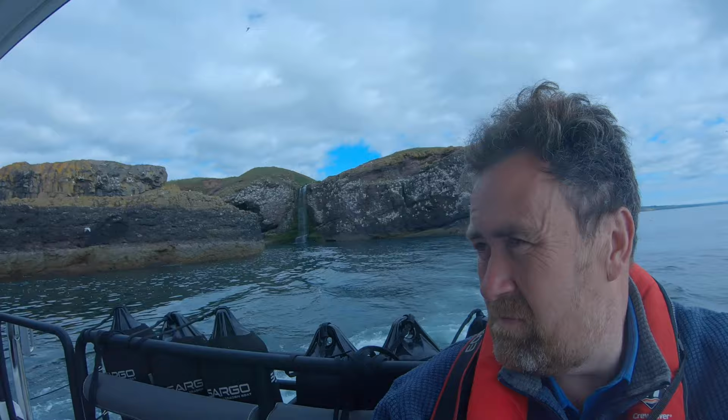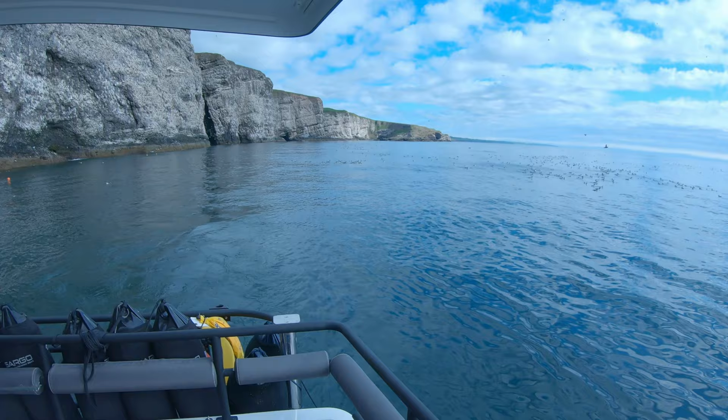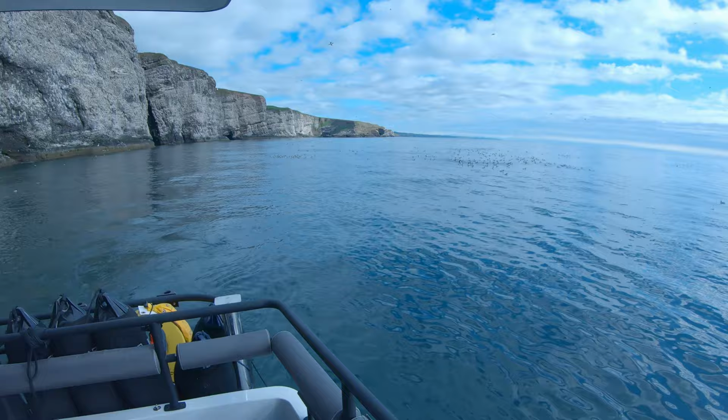Eventually we found a really calm sheltered spot and was able to turn off the engines and just let the boat drift. The other photographers in the group took their turn to get the low angle shots. And when it was my turn, I decided to try something a bit different.